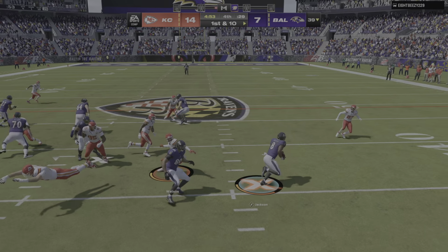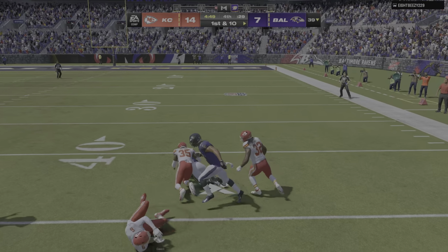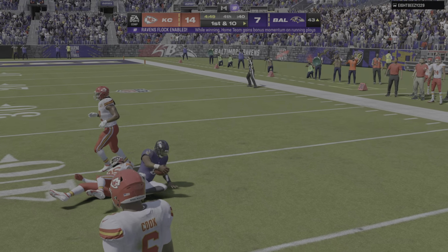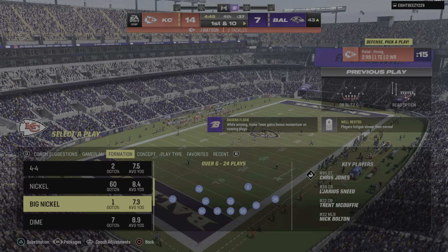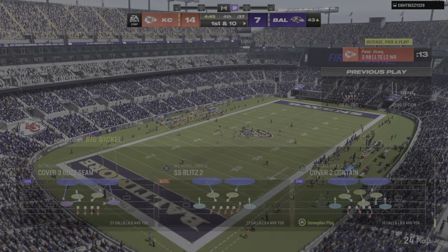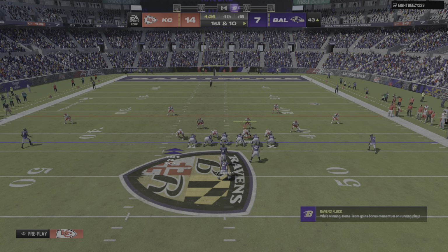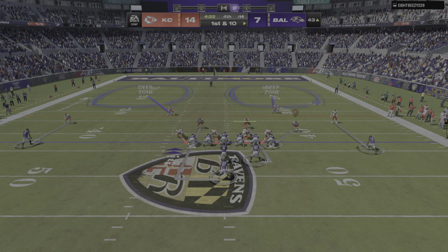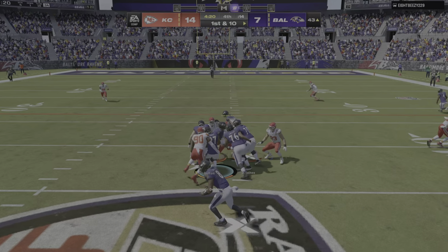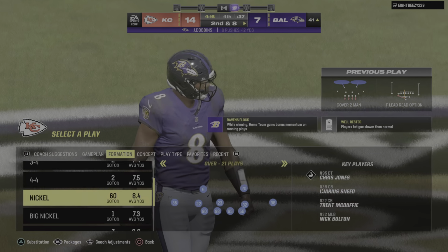1st and 10 here. Jackson going to keep it running right. And a strong run that time as he's across midfield. And down to 43. Another first down, this time with a gain of 19. Dobbins going to take the handoff on the option. And he edges forward, but only gets a pair of yards out of it.